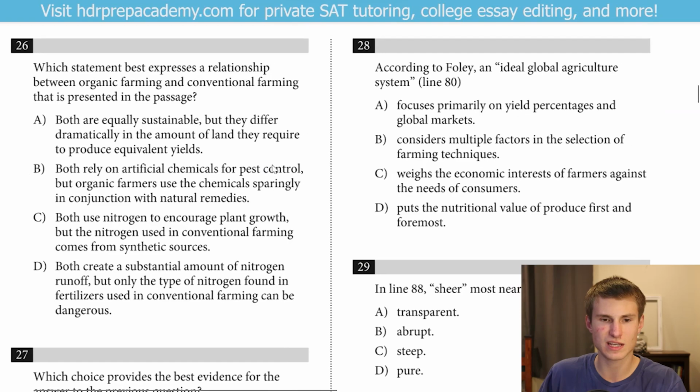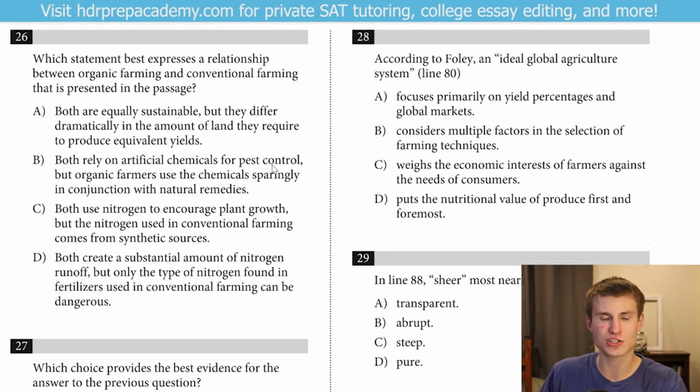All right, moving on to number 26 now. Which statement best expresses a relationship between organic farming and conventional farming that is presented in the passage? Well, ultimately, if we think about the relationship, we're really making the argument that they're just different. We're not necessarily saying one is better than the other in the context of the whole passage, so we'll go ahead and look at our answer choices to see which one makes sense here.